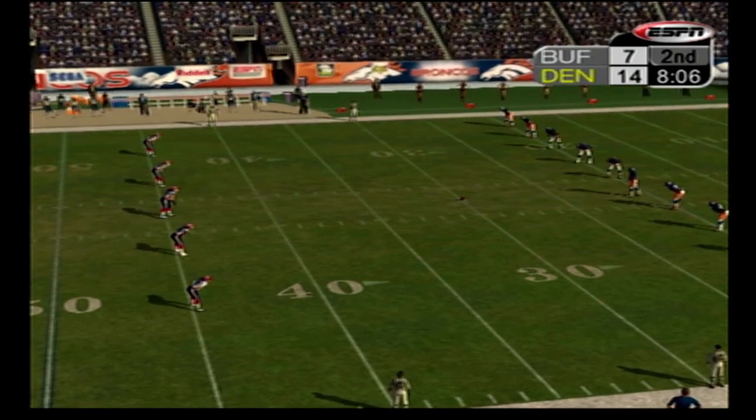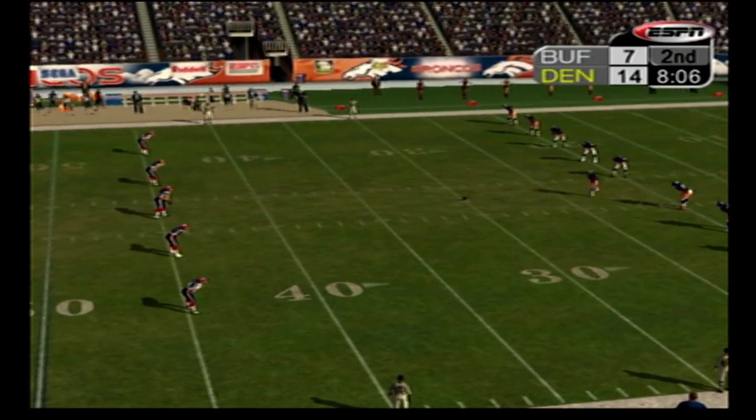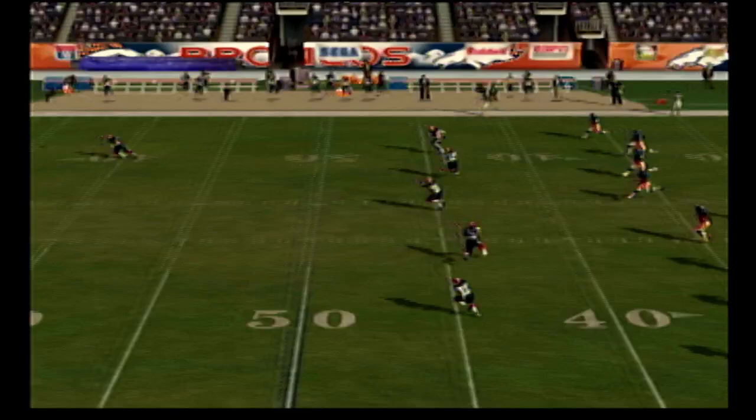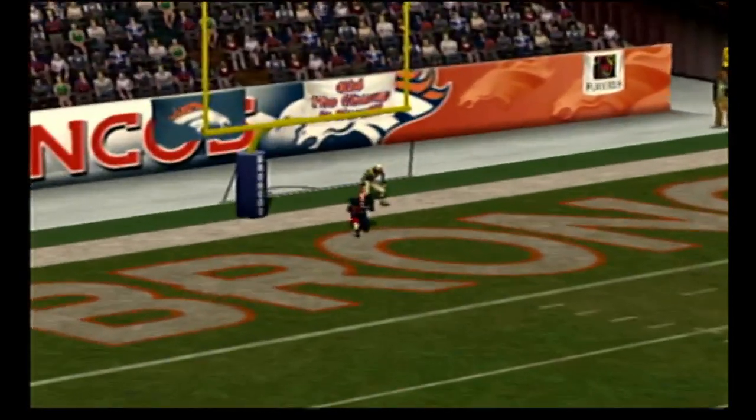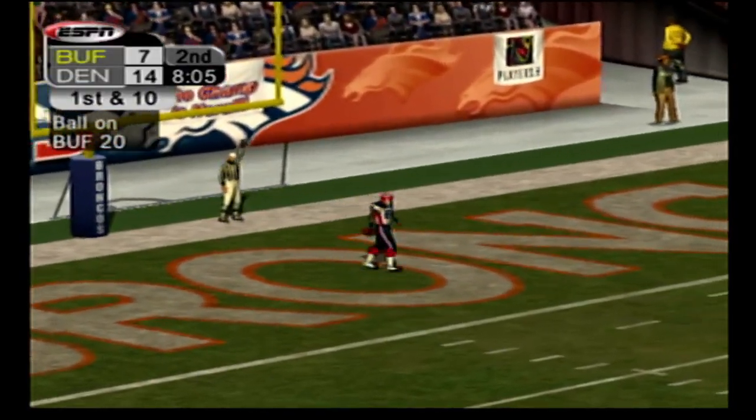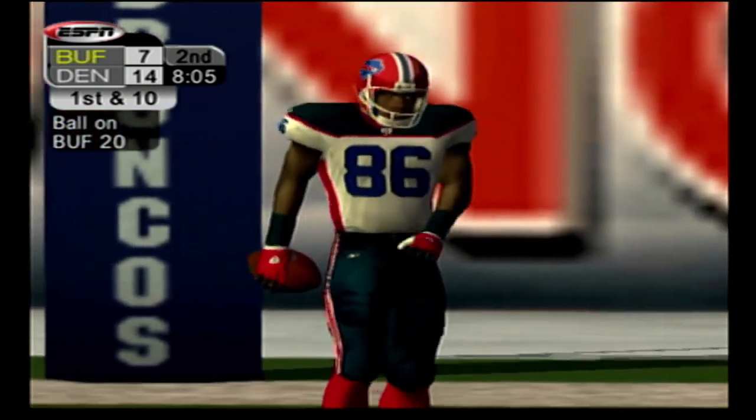The ref gets the signal, and we're set. Elam rockets this one deep. Brown downs this in the end zone for a touchback.